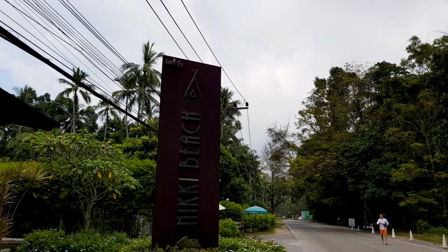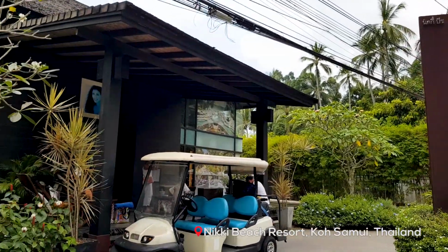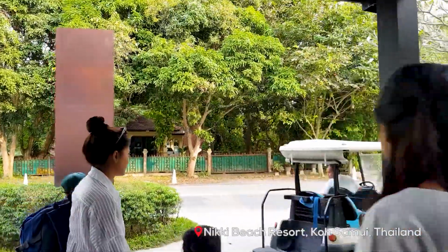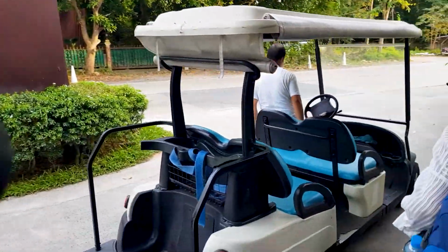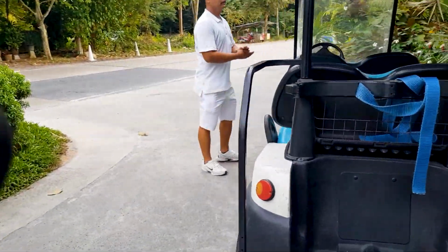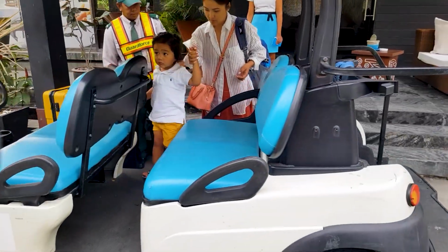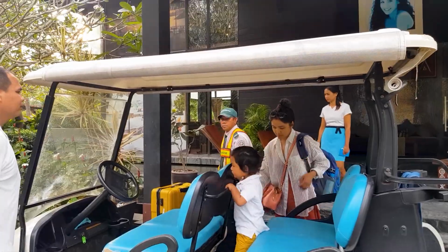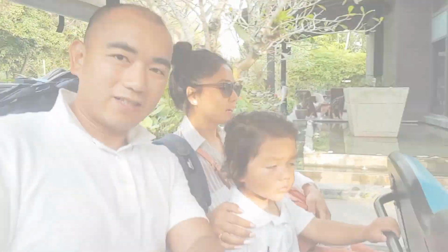This is Nikki, busy road. Entrance. So we're taking a buggy to the room. This is a buggy ride.